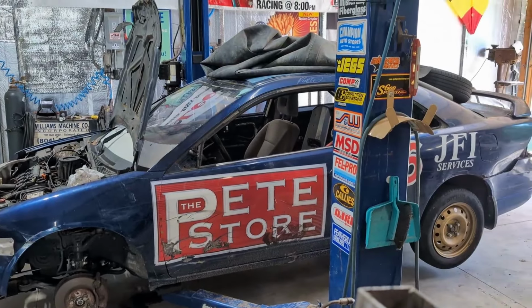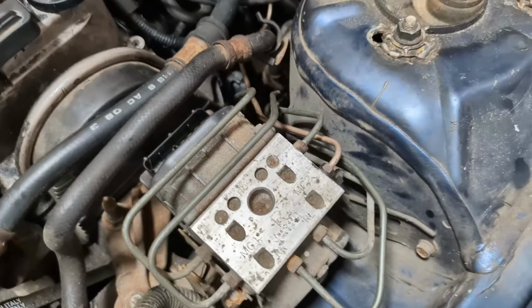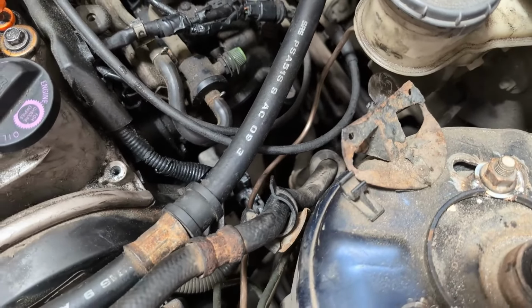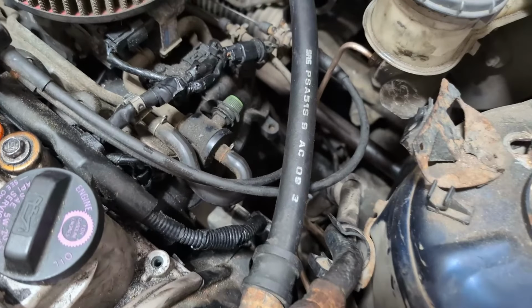Well, I got me a line made up. It's not the most practical routing, but it's gonna work. I already had the line. I didn't have anything that was longer. It just happened to be the perfect piece to make it work.